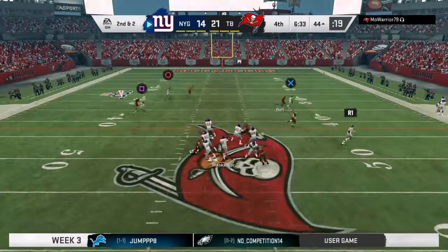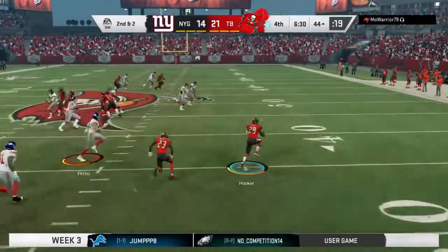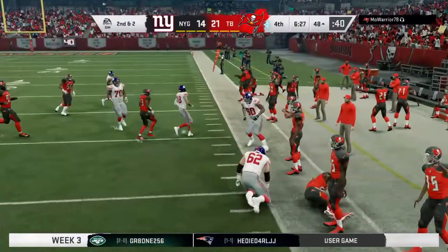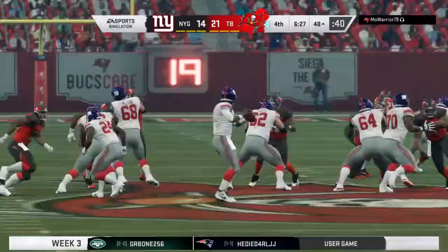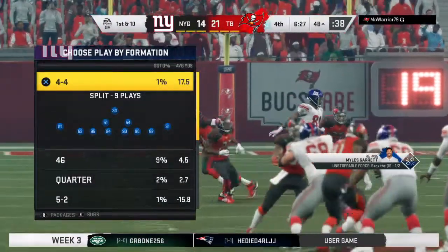Looking to throw again on 2nd down. Haskins. And he's going to be intercepted a 3rd time. Picked off by Malik Hooker. And he will take this across midfield and down to the 48-yard line. So now he's equaled his interception total from a week ago.